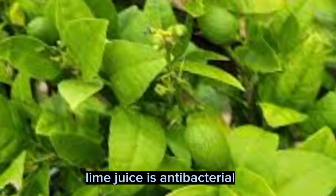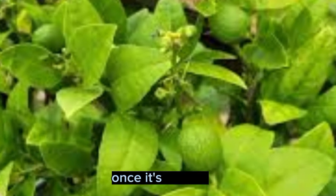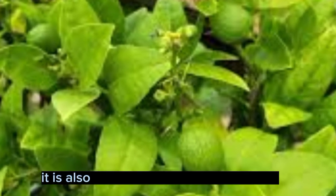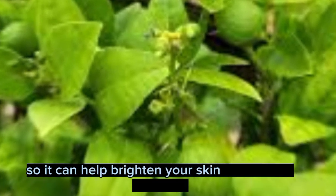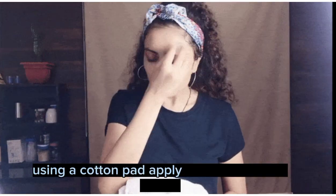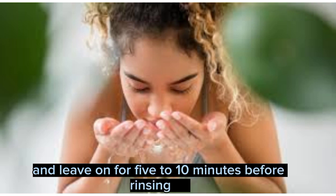4. Lime juice. Lime juice is antibacterial, hence it can help get rid of pimples by killing the bacteria once it's formed. It is also rich in vitamin C and citric acid, so it can help brighten your skin when used over time. Using a cotton pad, apply directly onto the pimple and leave on for 5 to 10 minutes before rinsing off.